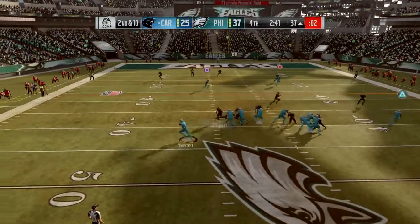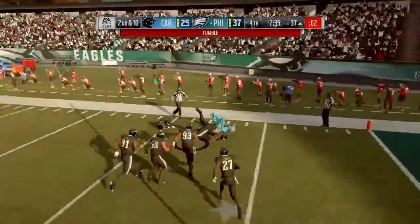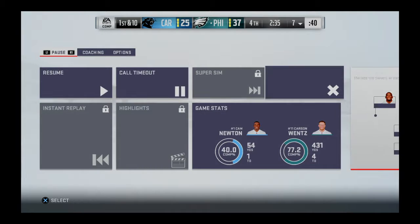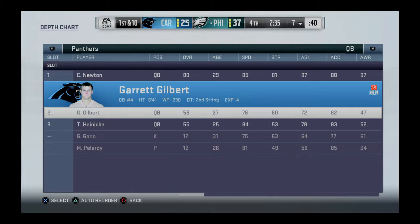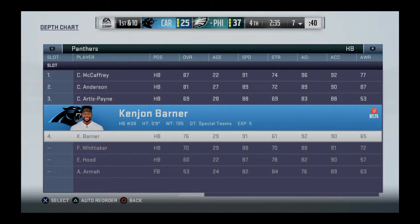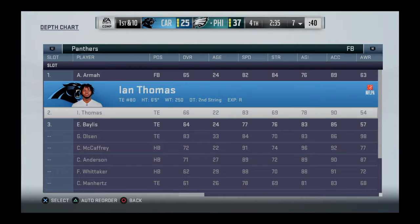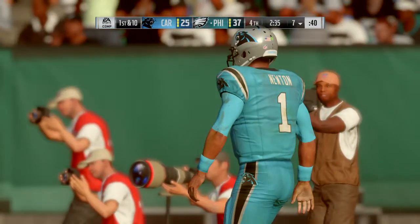Now it's Newton, here off the bootleg. Dancing to his left. Still shooting. And now look at this. Big gain, but a fumble. And it's picked up by the Eagles. Big turnover there as his guys will get the football back.